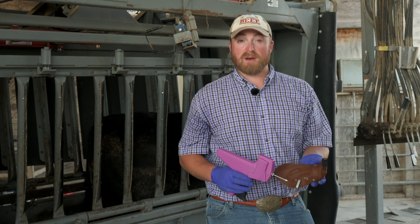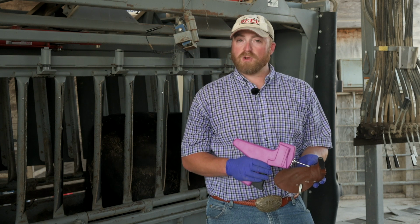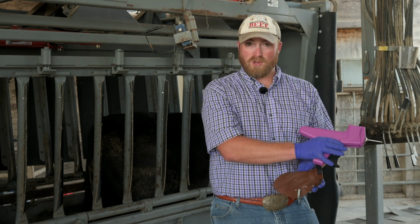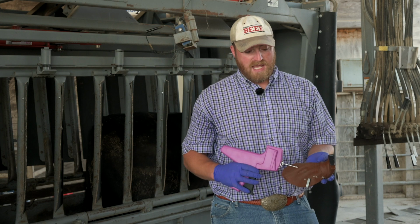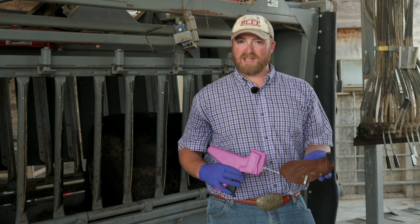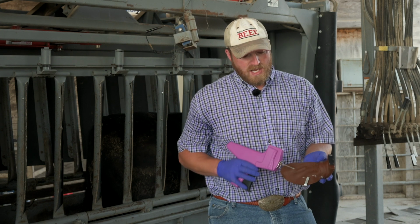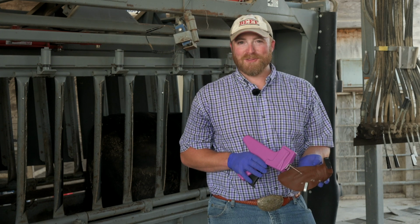We like to save the bottom for ear tags. We don't want to get too close to the cartilage on the inside. If the head is on this side, we don't want to get too close to the cartilage, close to the head. And we don't want to be too close to the outside of the ear where, while they rub, they can actually rub it out. So we want it right smack dab in the middle of the ear.